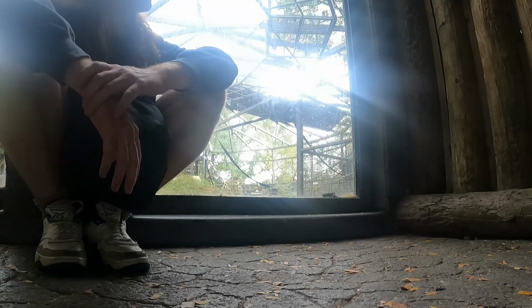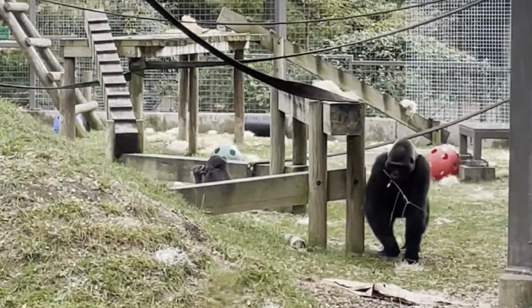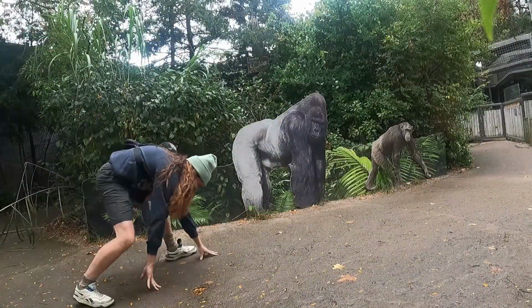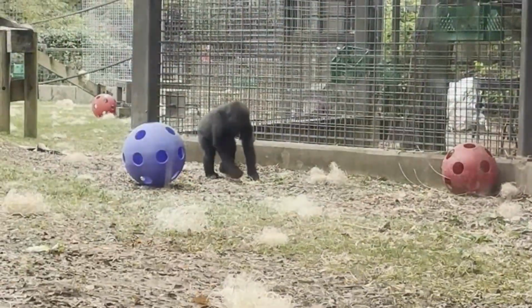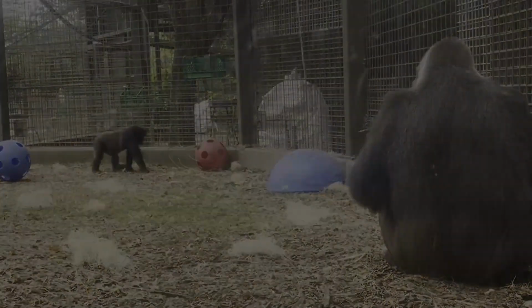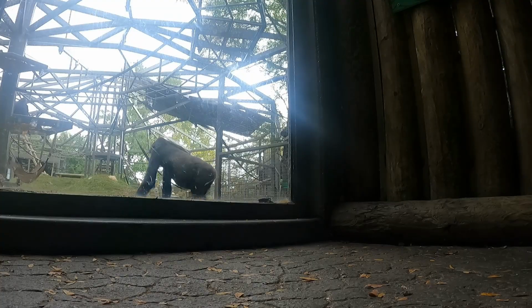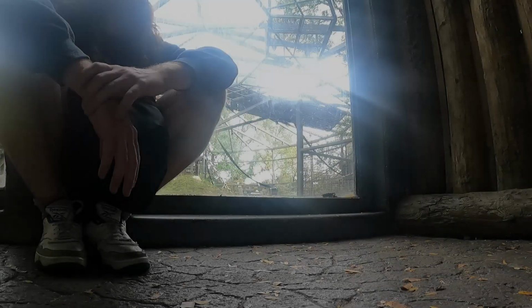I try to show I'm friendly by not looking at them directly and sitting still and quiet, but they're not too interested in me. Probably because my ape walk isn't very good. The Columbus Zoo has a lot more gorillas than the St. Louis Zoo has, and it has gorillas of all ages. In St. Louis, there's a bachelor group of gorillas, meaning that it's all males. But here they have family groups. The kids watch the adults watch the elders. Still, it's incredible to see their connections.